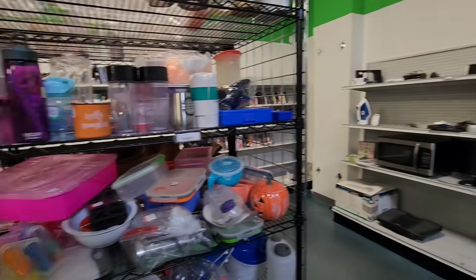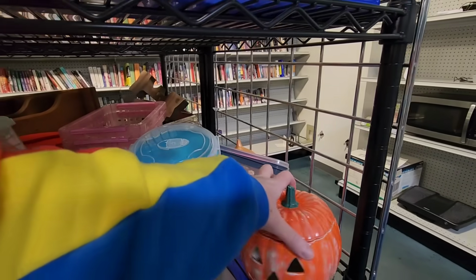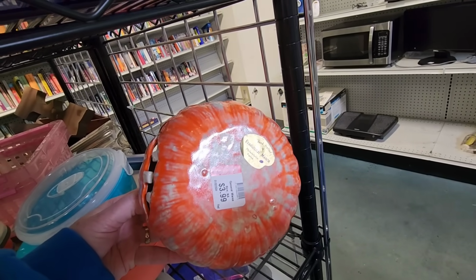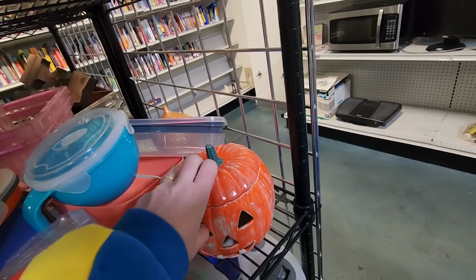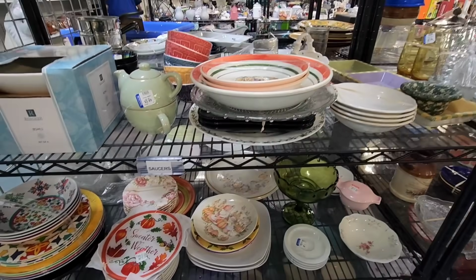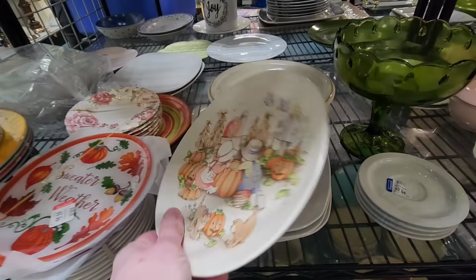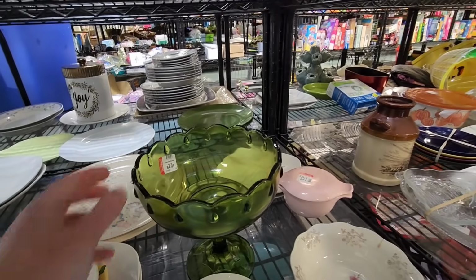This is all the plasticware. Here's kind of a weird colored pumpkin. Oh, with his white teeth. Handcrafted at Evangelical Manor, Philadelphia, $3.99. That's nicely done. Kind of a different orange though. Let's see. Sweater weather. Country Kids. This is $4.99.